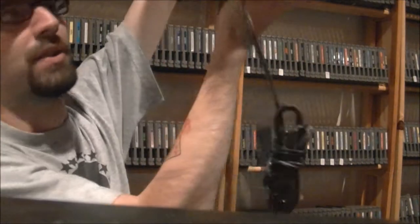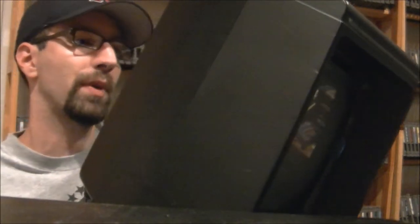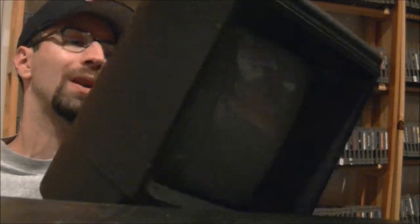The screen is just in beautiful condition. It's a little dusty, I just have to clean it up a little bit. You can see there's a lot of dust on it. But the power cord obviously is connected right here. Serial number 142418. It's the model 3000. I don't know a lot about these, I just know that they're awesome.